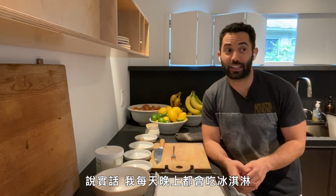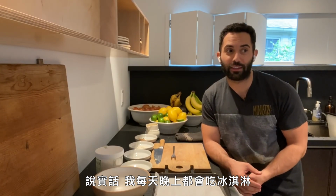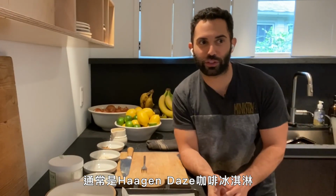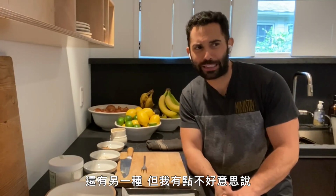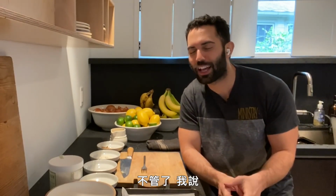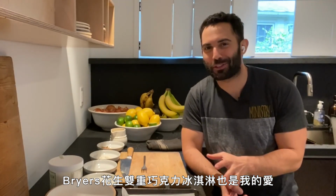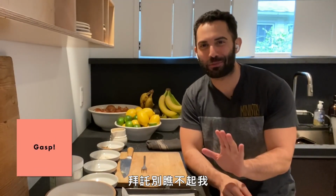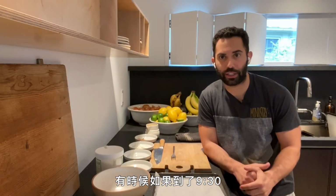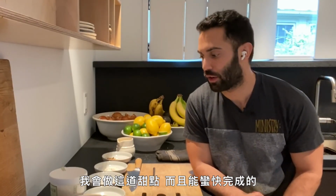To be honest, I have ice cream every single night for the last 7 weeks now. Typically Haagen-Dazs coffee ice cream. There is something else, but I'm a little embarrassed to say, but I'll say. Breyer's chocolate peanut butter fudge has been also hitting the spot. No judgment, please. Sometimes if it hits 9:30, I finish dinner and I want to make a quick dessert, this is something that I can make and it comes together pretty quickly.